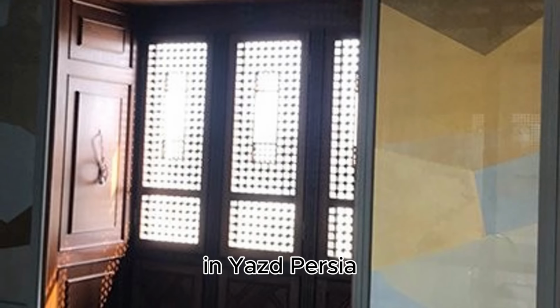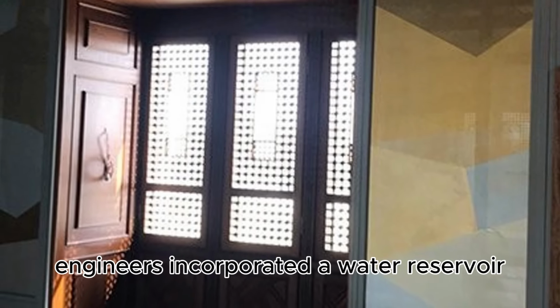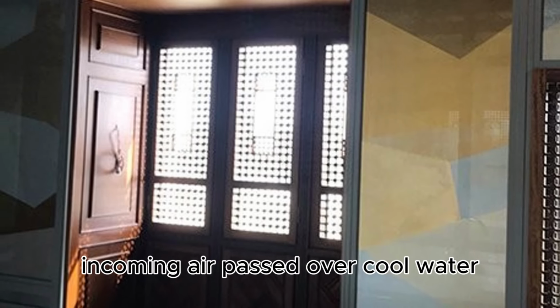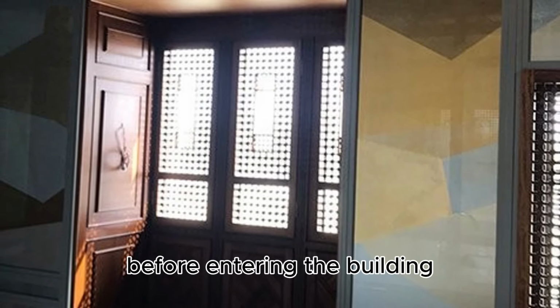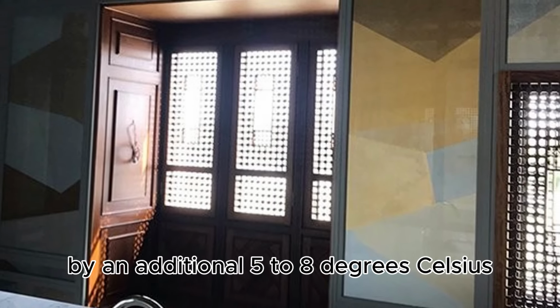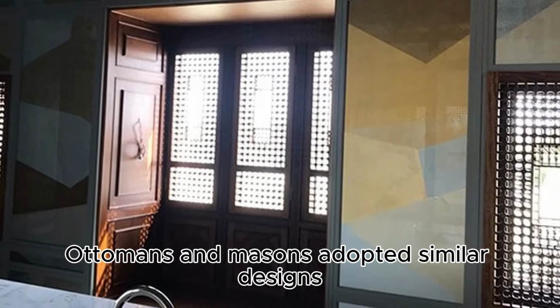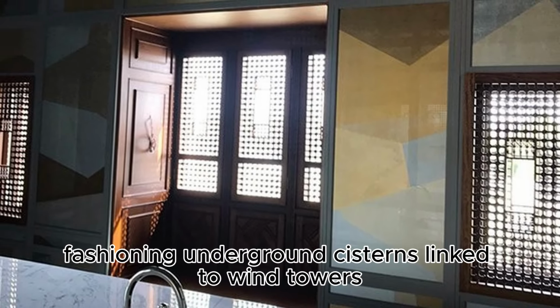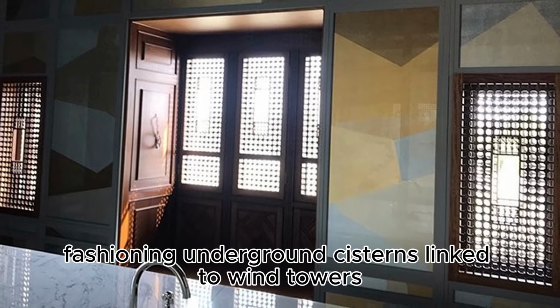In Yazd, Persia, engineers incorporated a water reservoir at the tower's base, so incoming air passed over cool water before entering the building, boosting cooling by an additional 5 to 8 degrees Celsius. Ottoman masons adopted similar designs along the Mediterranean coast, fashioning underground cisterns linked to wind towers.